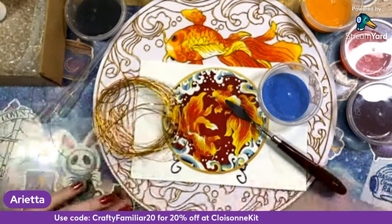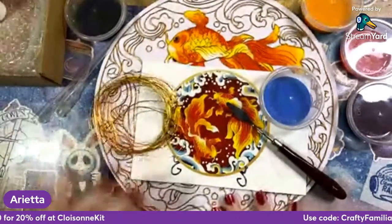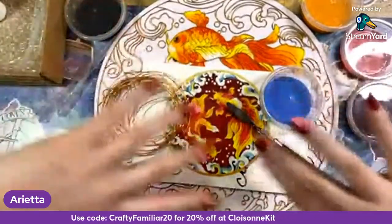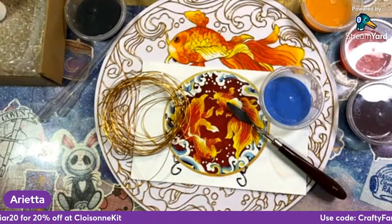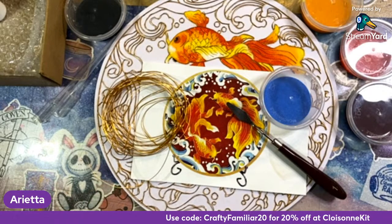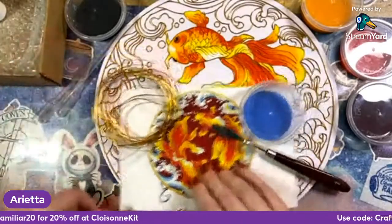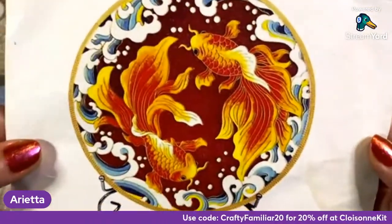I am super excited about tonight. Just getting the wire work on this finished was quite the task, but now I get to do the fun stuff, the colouring in. Hey Kate. So I'm really glad that you are all here joining me for this. Those of you that have seen previous videos, the Cloisonné kit will hopefully look something like this when it's finished, with these two lovely koi fish.